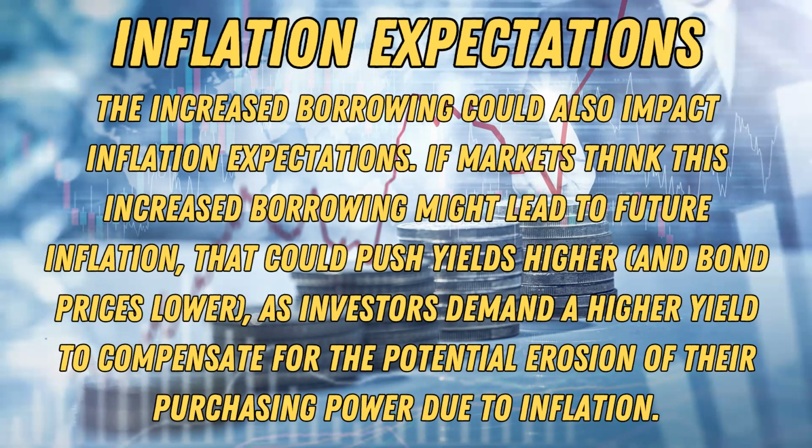Now, inflation has been a very hot topic throughout all of 2022 and still now in 2023. We are seeing a lot of inflation dropping, and we're starting to get those signs. We're starting to see CPI coming down, but there is the chance that inflation expectations could start to rise due to this massive amount of money hitting the treasury market.